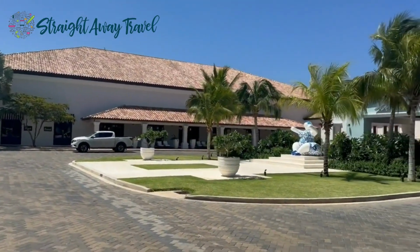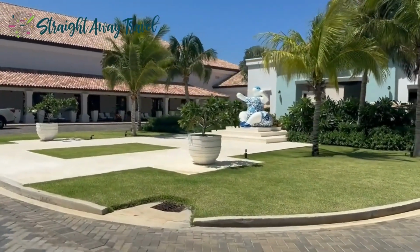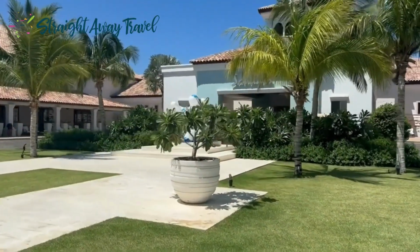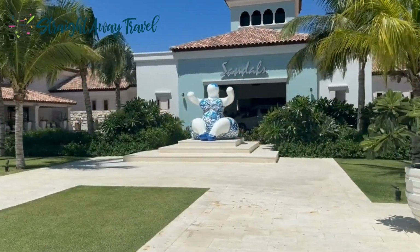Barb Strait and I from Straightaway Travel recently visited the Sandals Royal Curaçao Resort in Curaçao. This island is located off of the coast of Venezuela and is owned by the Netherlands. Here is the beautiful front entrance to the resort.